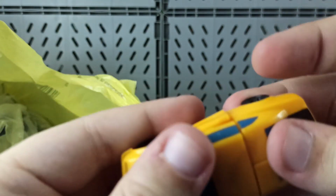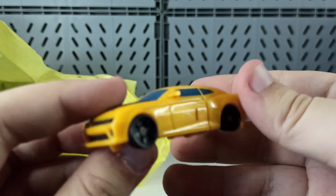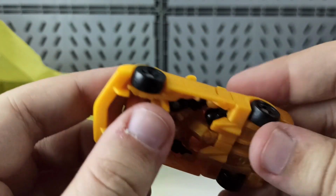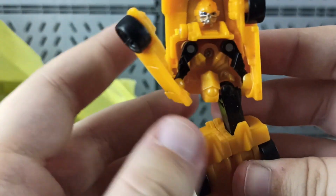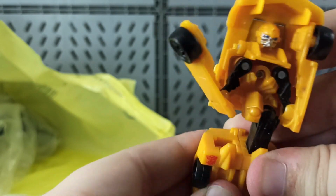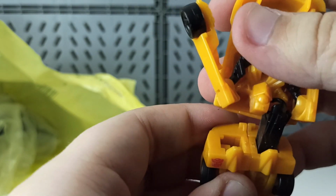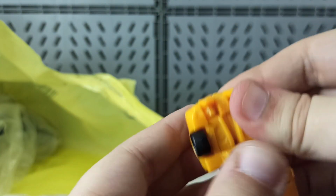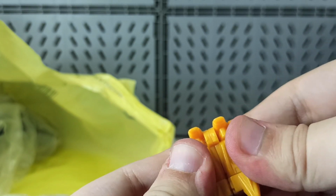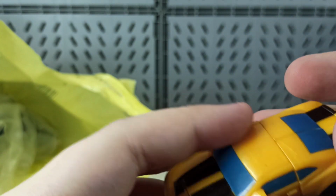I have like 3 of those. Man. It's nothing special. It's simply Camaro Bumblebee. Okay, the special thing about it is... Okay, so he isn't missing his leg. He's missing like the whole ball joint with the leg joint. And it seems the kid glued it together. So at least the car mode stays together.